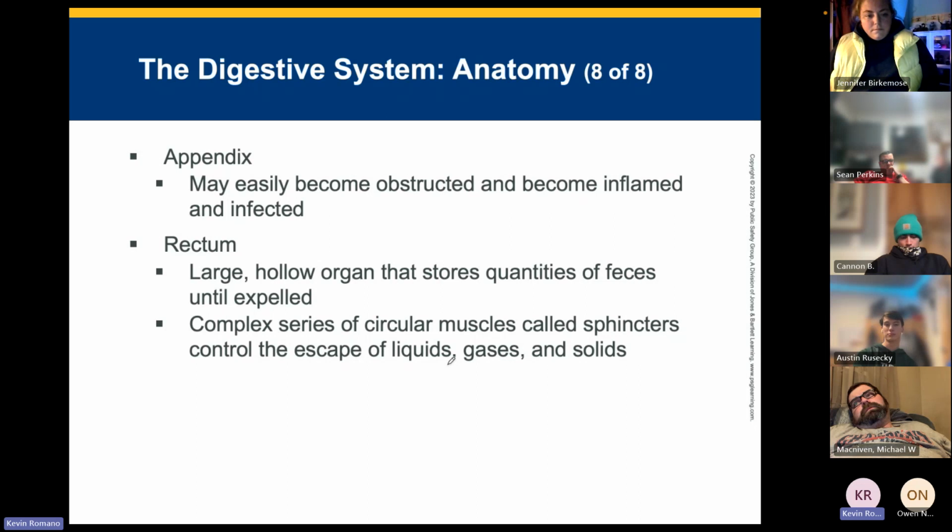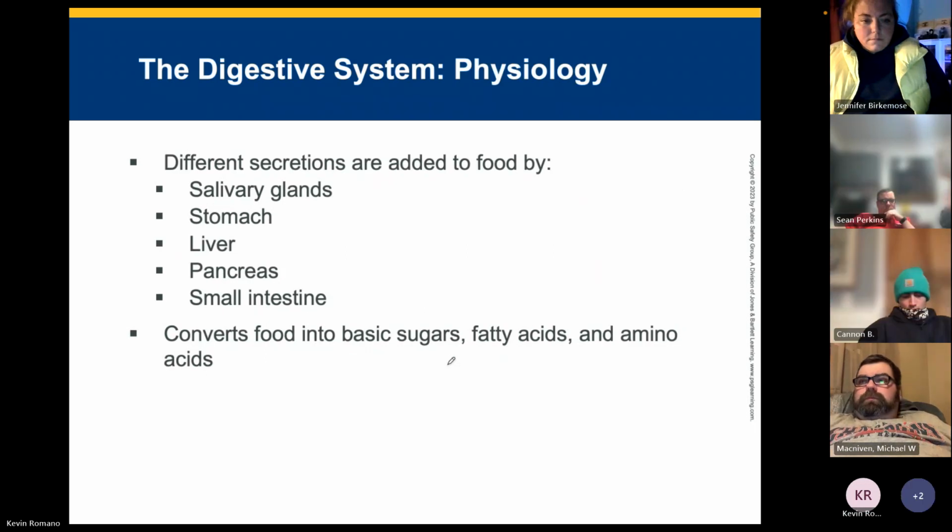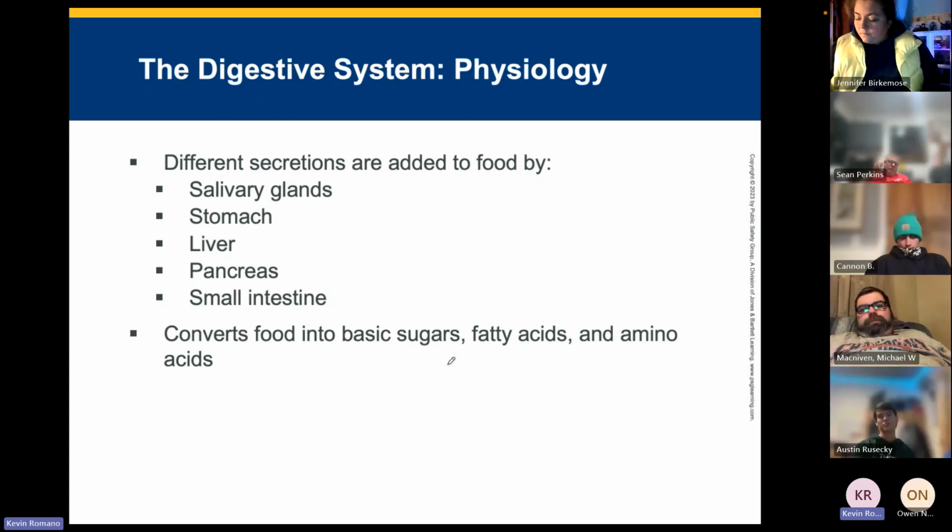The rectum is a large hollow organ that stores quantities of feces until expelled. As far as different secretions, primarily enzymes are added to food by salivary glands, stomach, liver, pancreas, and small intestines. This helps convert everything over to basic sugars, fatty acids, or amino acids.